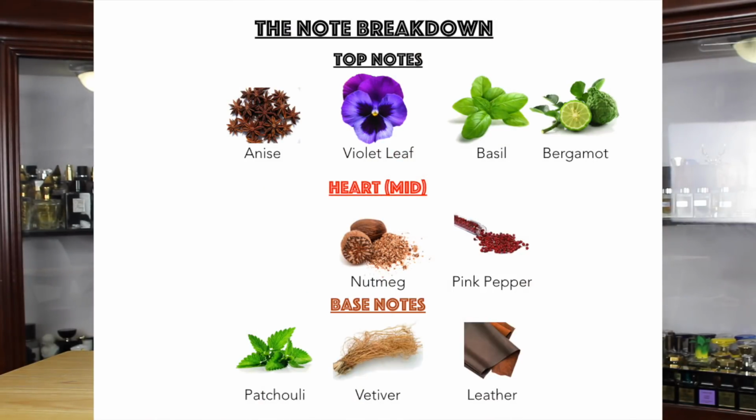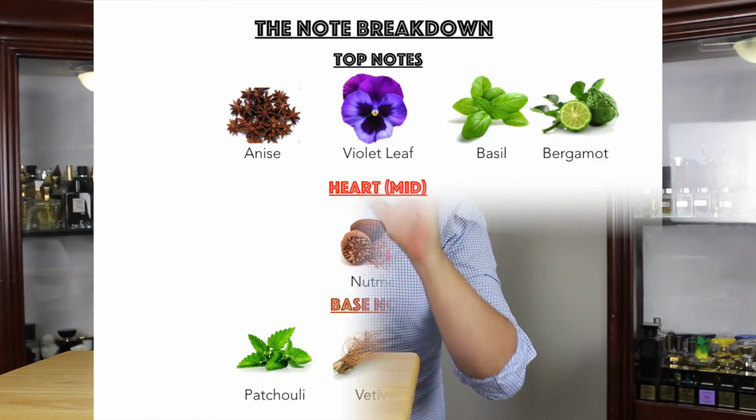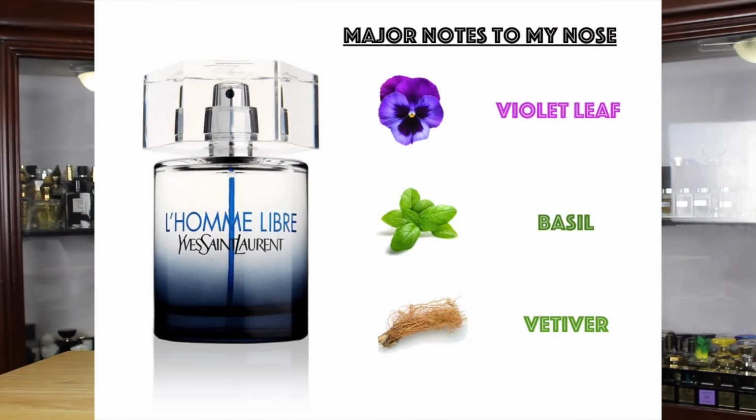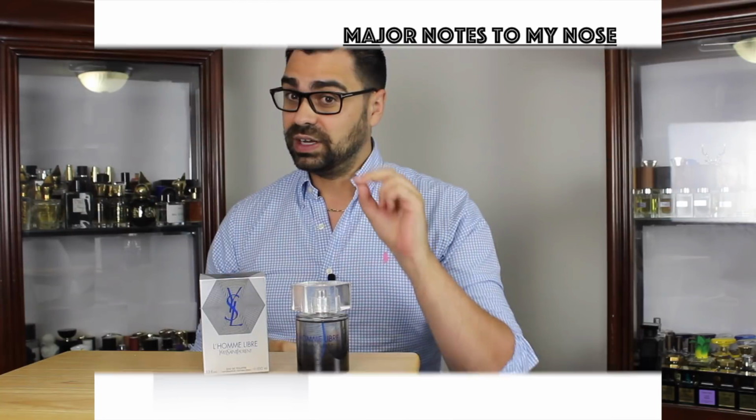In the opening, we have some violet leaf. That's your X factor. That thing is huge. In this particular fragrance, we got some basil, bergamot, and anise. In the mid, we got nutmeg and pink pepper. And in the base, we have patchouli, vetiver, and leather. Major notes to this nose right here, we got violet leaf. That is what this fragrance is based upon. We got the basil too. And don't forget the vetiver.